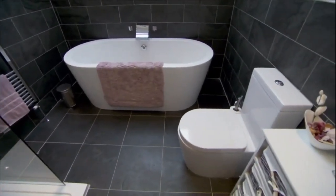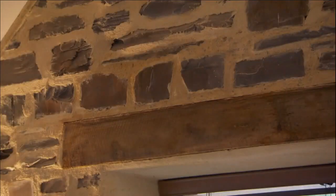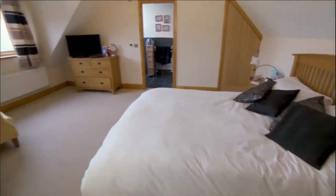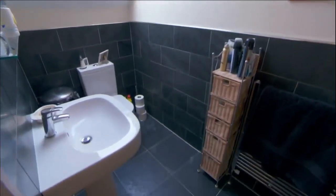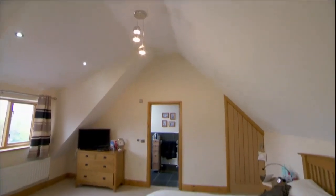I'm hoping the size and decor up here will keep those positive reactions flowing as we look at where they would sleep. So this is your master bedroom with ensuite. This is really nice. Nice size, good size. Even though it's got sloping ceilings, it's really still a good size room. It's ideal, isn't it? And the views, beautiful views again. Wake up to that. It's going to be a hard act to follow.